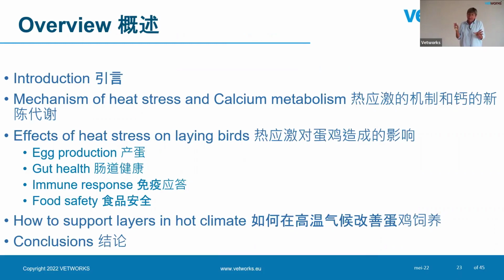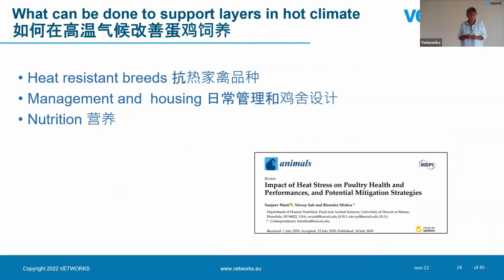So that's the effect of heat stress on laying birds. And now the most important thing, because you want to get some information on how you can support layers in hot climate to avoid these losses in performance and losses in eggshell quality. So what can be done? I recommend this article to you. It gives a nice overview of what can be done to mitigate heat stress.